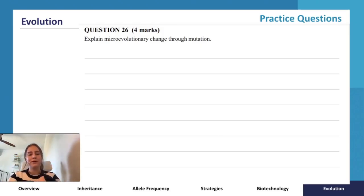Okay, I will go through the solution now. Hopefully you had some time to think about your answer, even if you didn't write it out or anything. But I'll just go through what I would personally say for this. Microevolutionary change through mutation involves small-scale alterations in the genetic makeup of a population, which is driven by random changes in DNA sequences.